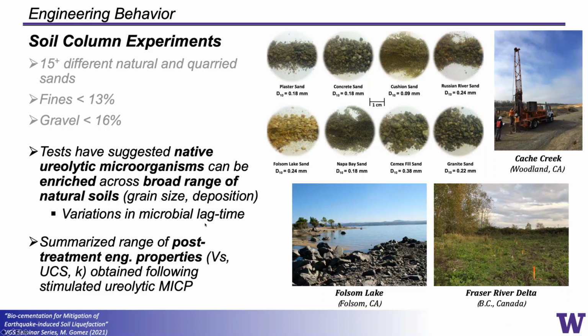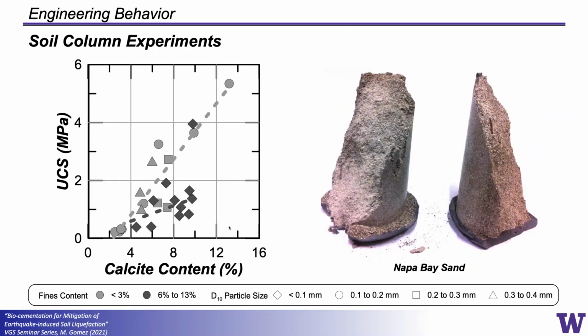We've been able to now summarize a range of post-treatment engineering properties obtainable, including changes in Vs, unconfined compressive strength, and permeability. When we look at the data set that we have from a variety of these soil column experiments, and we bin them by fines content, the light gray being those cleaner materials and the darker gray being the ones with higher fines, as well as particle size, what we see is by and large consistent trends in unconfined compressive strength with some modest dependence on fines content.